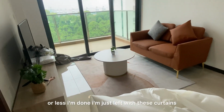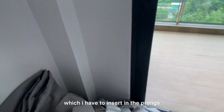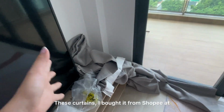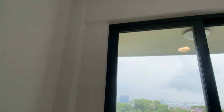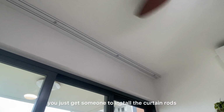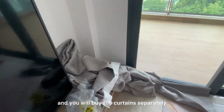So more or less I'm done. I'm just left with these curtains, which I have to insert in the prongs. These curtains, I bought from Shopee at about 200 plus for the day curtains and night curtains. So if you want to cut the price by half, you just get someone to install the curtain rods and you buy the curtains separately.